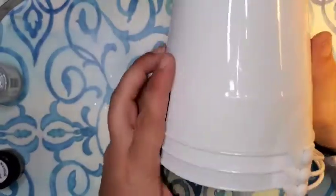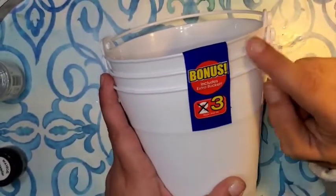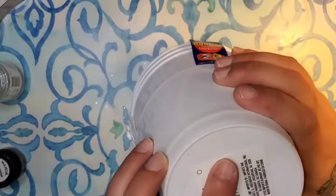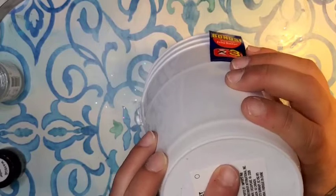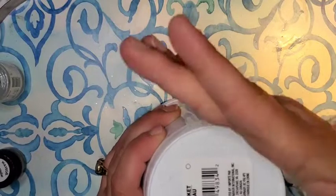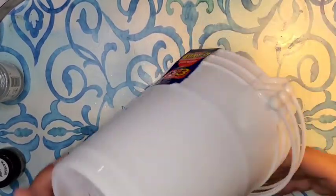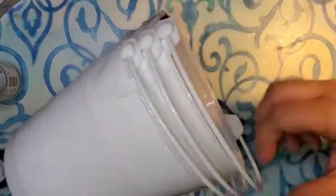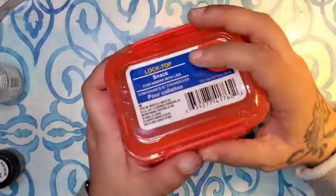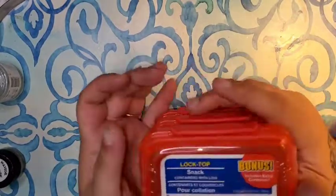Then I got these little adorable buckets. 3 buckets for $1, right? And let me see what size they are. 5 by 4.8 is how tall it is from bottom to top. And then 5 inches around the top of the pot. So I got 3 of those for $1. Again, you can use those for files, brushes, whatnot. I thought this was a good buy, great steal, whatever you want to call it.